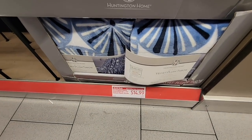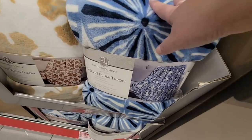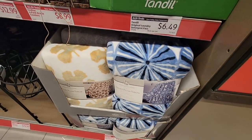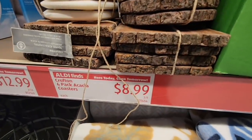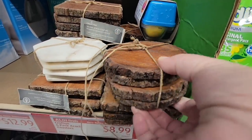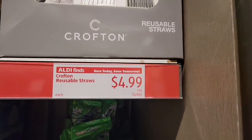$14.99, you got these velvet throws. Great gift for anybody or for yourself. Super, super soft. I have many of these, and I'm not going to be afraid to admit, I love them. I love having them throughout the house. We have a four pack for $8.99, these great coasters. They look like the real wood that's been treated. So obviously you're going to have a nice little coating over them.